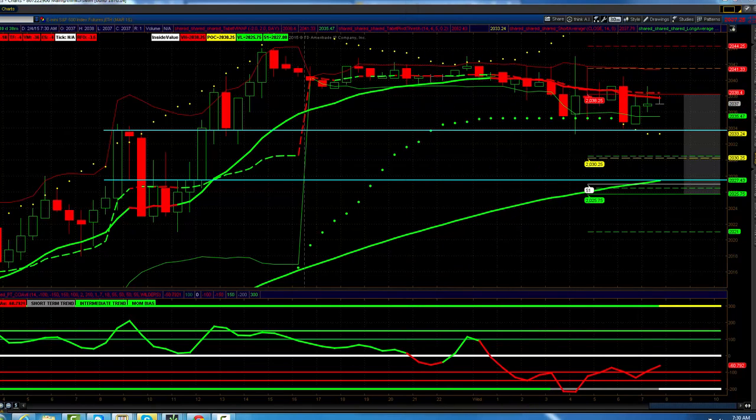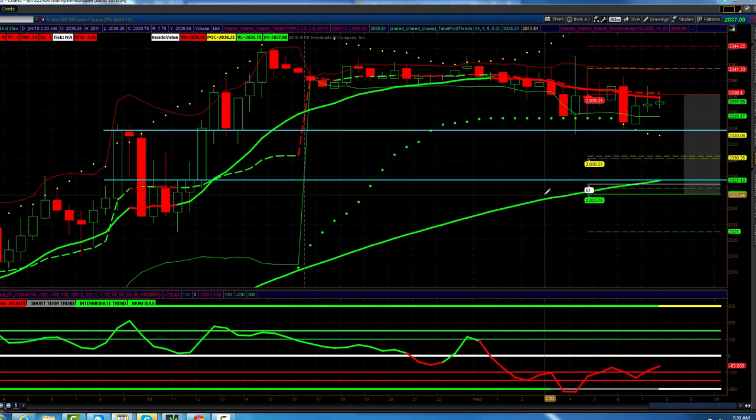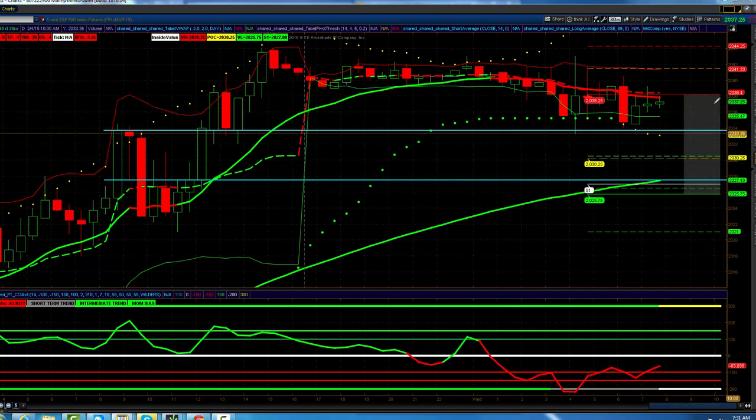Same old story with me. Yesterday had a negative bias. We did break on the opening, we covered them, we never violated the 5 minute pivot, and it stayed intact all day. So for today, I still have the negative bias, looking for some retracement. Our bull bear zone is up here at 2041 and a half.